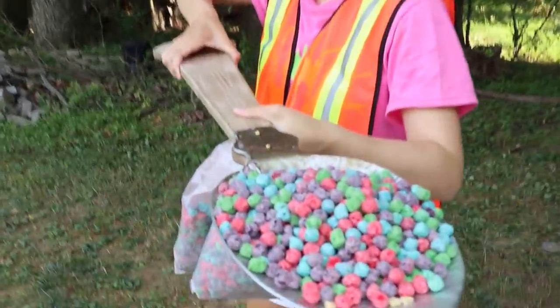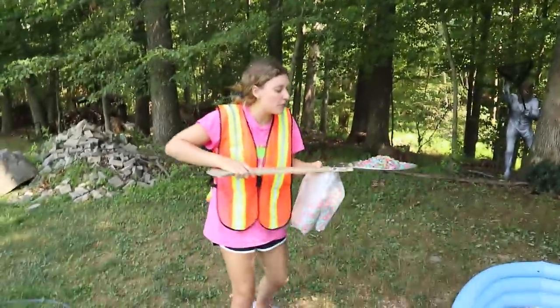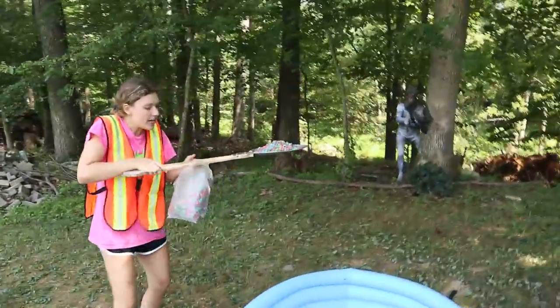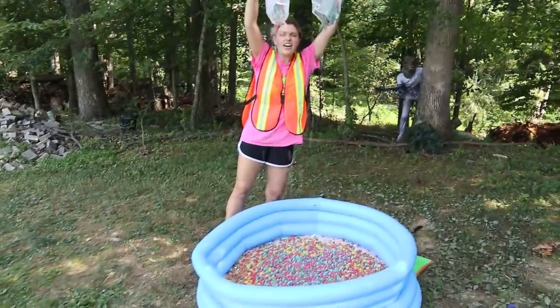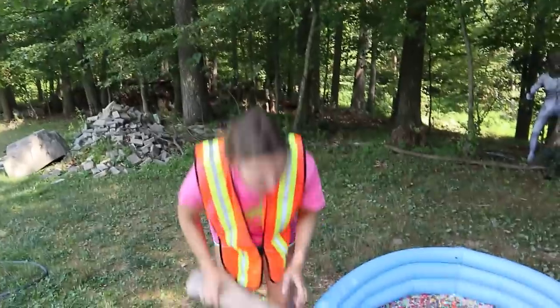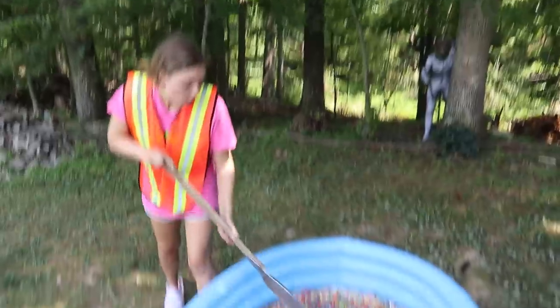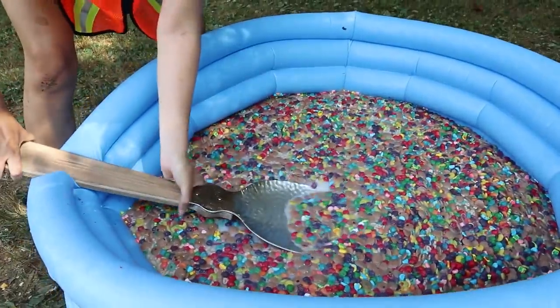Share love, order up of Captain Crunch Berries. Shares, look at that jumbo spoonful of Captain Crunch Berries. Oh yeah, we're for sure dumping these in. Here we go. Oh yeah! Wow, Cereal Mania! Mix it up a bit. Oh yeah, look at that. Let's taste test it.